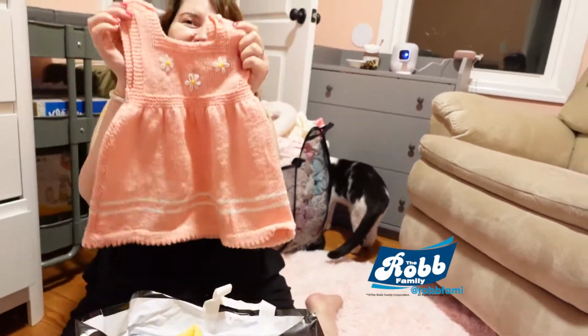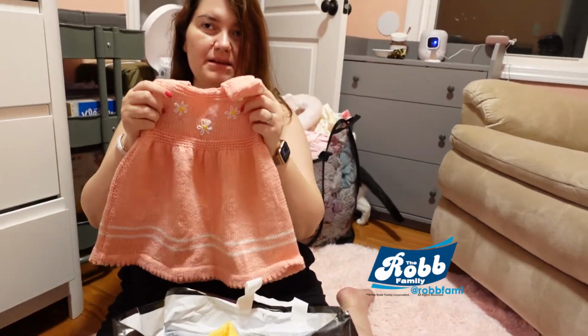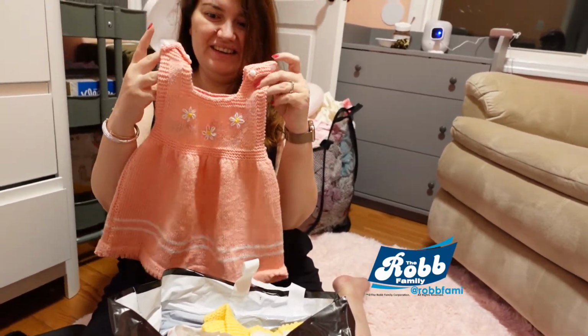I think I remember this from the photo. So this is also handmade. This is kind of bigger. Maybe like 3 months. Okay, these are more six. Newborn, right? Yeah, I was gonna say six. Maybe six. Oh wow.